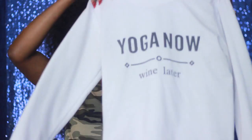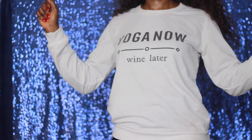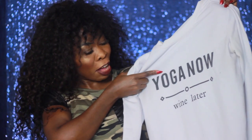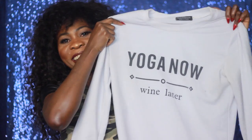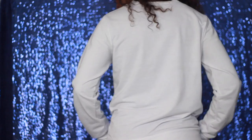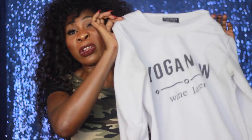Next one is this printed sweatshirt, white. Okay, it's a long sleeve. It has this text on top, saying yoga now and 1 liter. Oh my god, look how cool this is, guys. Very nice piece for school. I got this in size medium and it was $13.